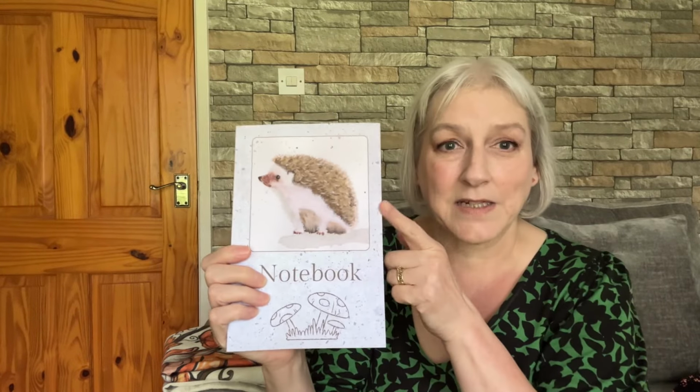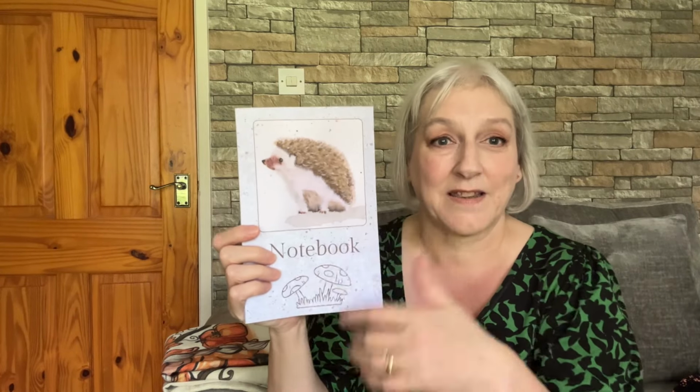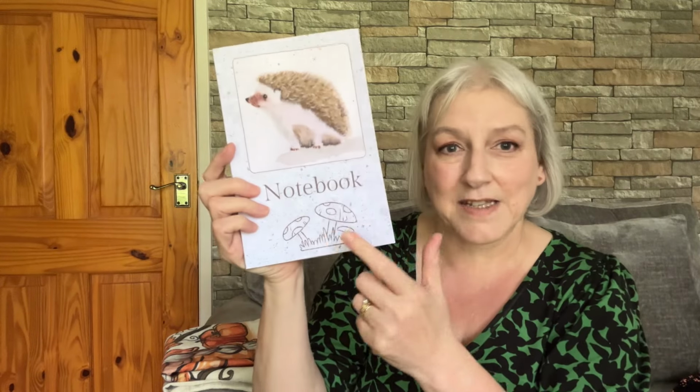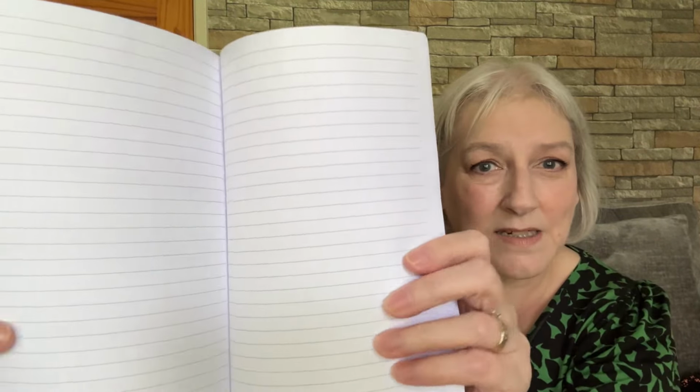Now I did paint these pictures, but these are obviously prints. I scanned them in and then created the cover in Canva. And this one's got some little toadstools underneath, which I thought went well with the hedgehog. Inside, they're just ordinary lined notebooks.